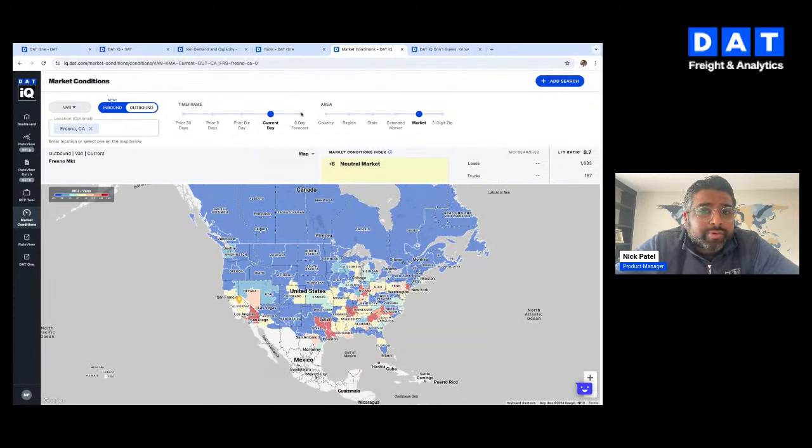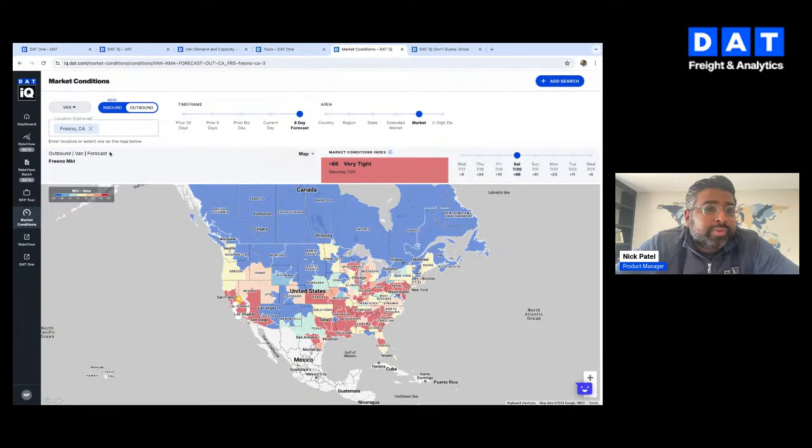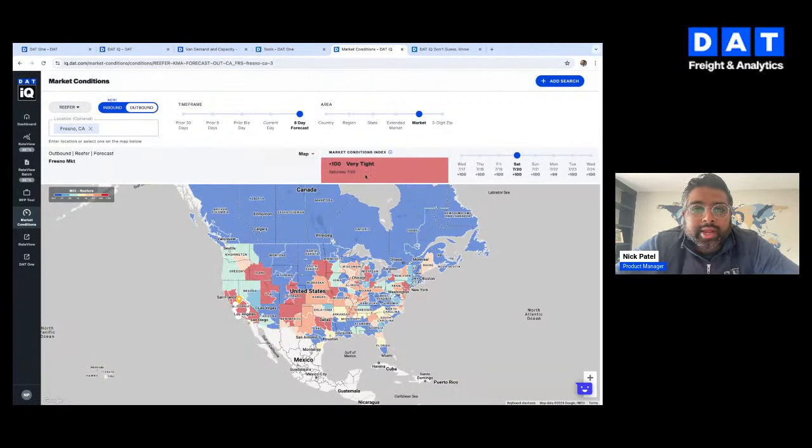And then we offer a premium experience and understanding how that capacity is going to look like in the next 8 days ahead. Maybe the capacity is tight, and does it pay to wait a couple days to cover a load? And quickly you get insights into that. Let's say you're moving produce out of the Fresno market. You could change the equipment type to reefer, and you have access to what that capacity is looking like. As you can see, it's quite tight in that market.